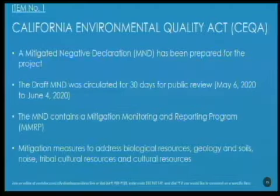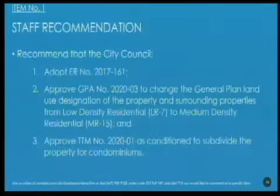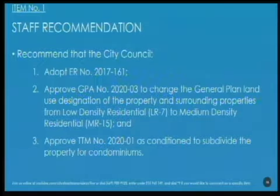Moving on to slide number 15. In accordance with the California Environmental Quality Act, a mitigated negative declaration was prepared for the project. The draft document was released and circulated for public review for 30 days. The document was released on May 6th all the way to June 4th. In addition, a mitigation and monitoring reporting program has been drafted to mitigate and address biological resources, geology and soils, noise, tribal cultural resources, and cultural resources. Moving on to slide number 16.